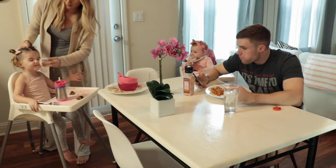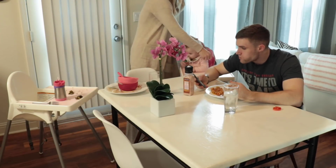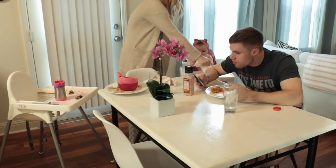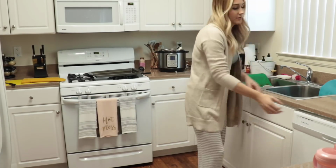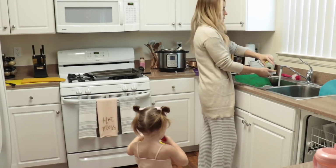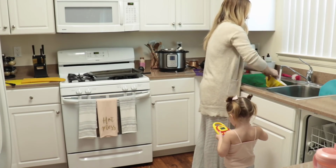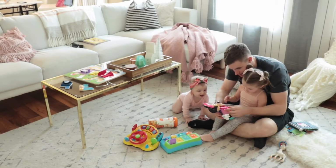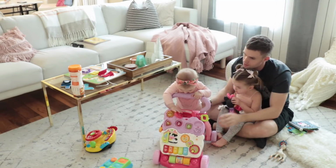After we're finished eating, I'll wipe the girls up and head into the kitchen to clean up the aftermath of dinner. While I'm cleaning up, Adam usually plays with the girls for a bit, and then Bailey knows it's time to help clean up the toys and get ready to head upstairs for bath time.